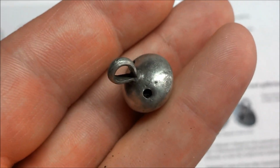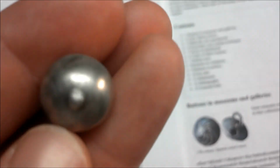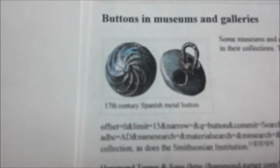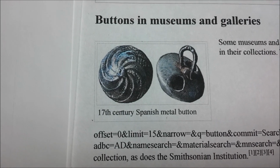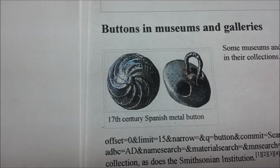Okay guys, so I got home, and as you can see, the button cleaned up really nicely. It's got a little knob on the front there, and of course a huge shank with a couple holes in the bottom. And I got home and I did some research. Really tough to find anything on a button like this. There's just nothing on the internet. But as you can see, that says 17th century Spanish metal button there, and that's similar.